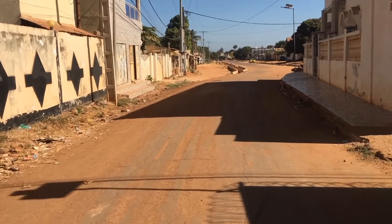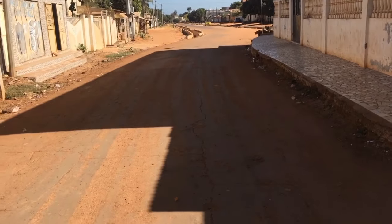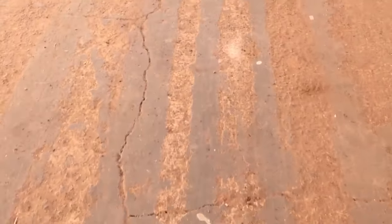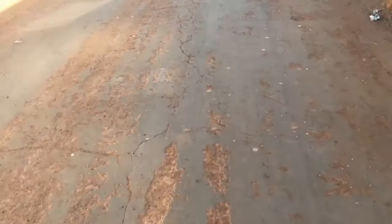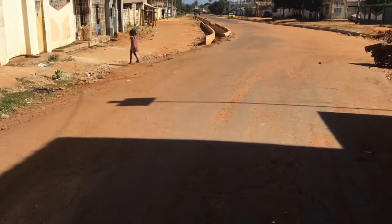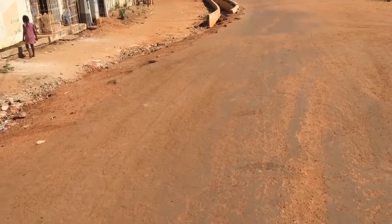As you see, so we're going to pull out all these things. This thing, they just put the red stones there, or the red dust. Guys, like what I was saying, you see this one here is very deep, guys.